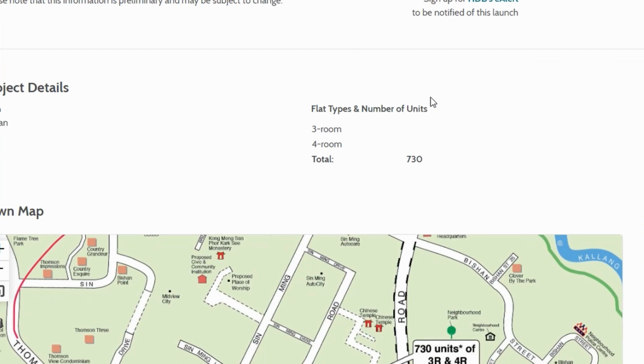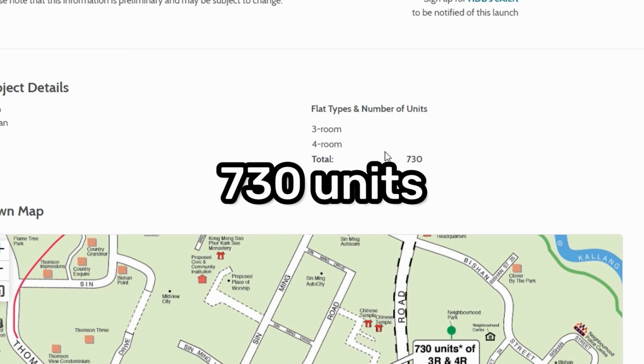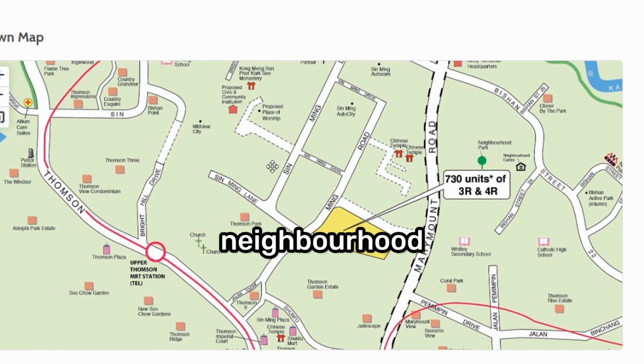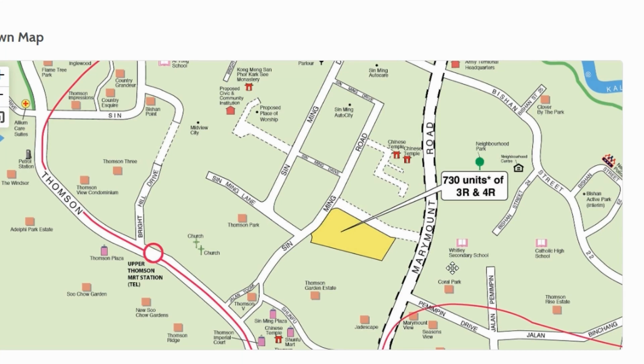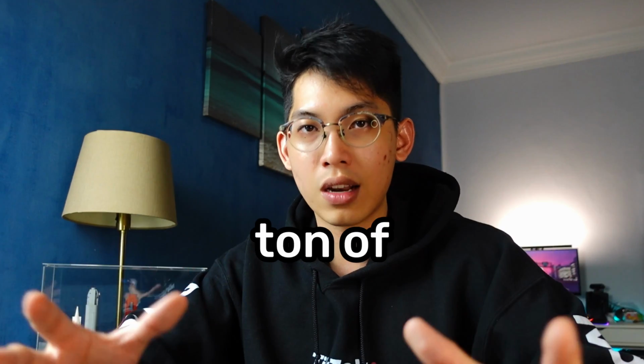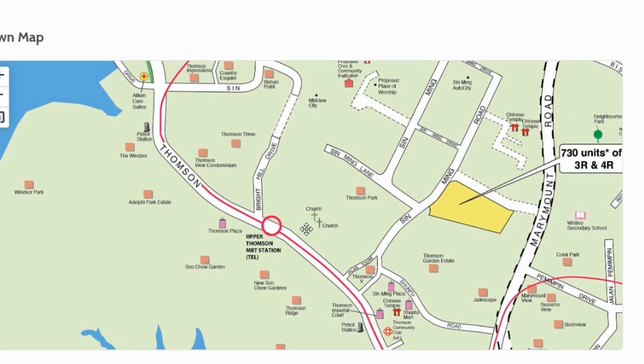For Bishan, only 3 and 4 room flats totaling 730 units. And we are actually in quite a nice and quiet neighborhood of Marymount. You're near 2 secondary schools, a small neighborhood park, and a food area about 600 meters away. 600 meters south, you're also near Upper Thomson Road, which has a ton of eateries, tons of food, and your closest MRT station as well.